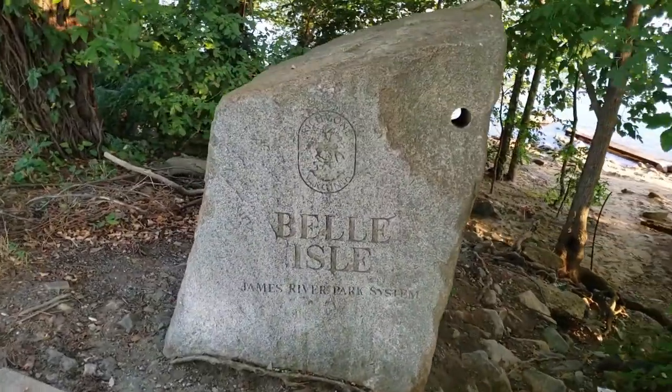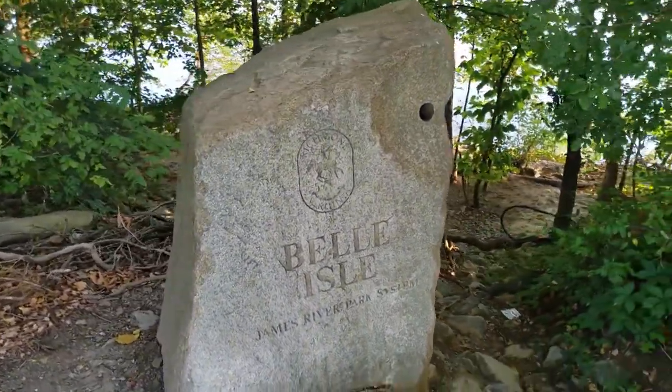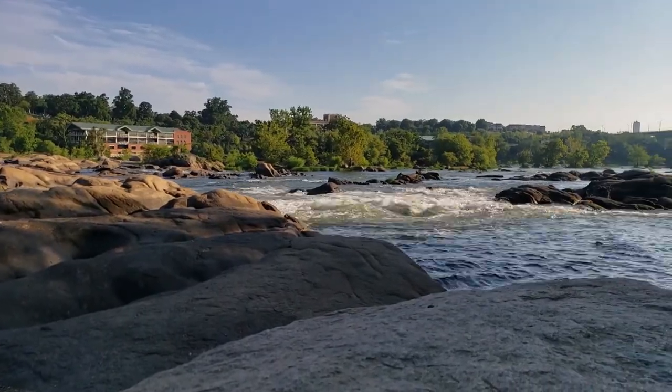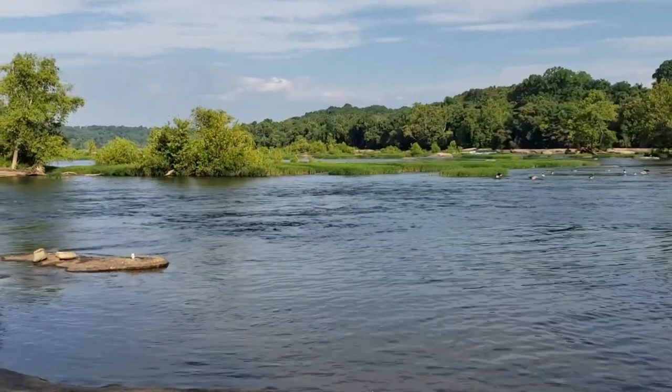As stated earlier, the Quarry Pond is located on Belle Isle in Richmond, Virginia. Belle Isle itself lies within the James River, and at 54 acres, it is the largest island in the James River.